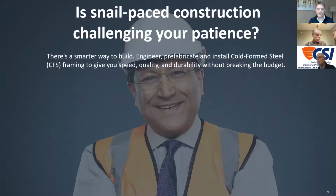So I can just imagine the frustration both on the owner side and the general contractor side, seeing his building sit there not being finished. So that's what my focus is, to share with you some of those things that no matter who's doing it for you, you should be able to benefit from, whoever the contractor is.